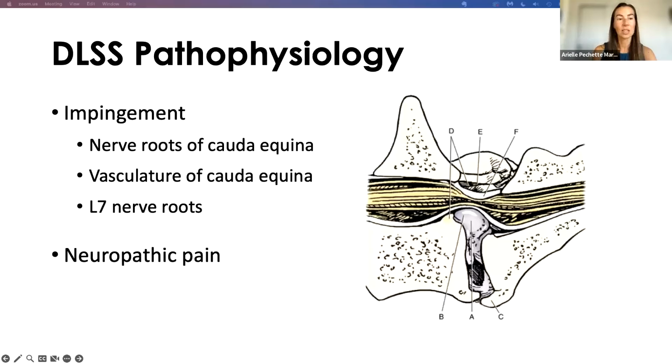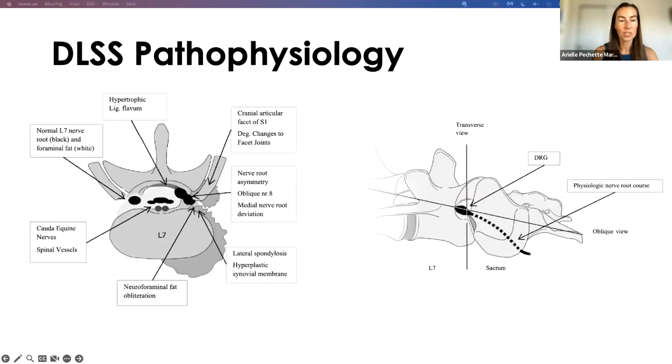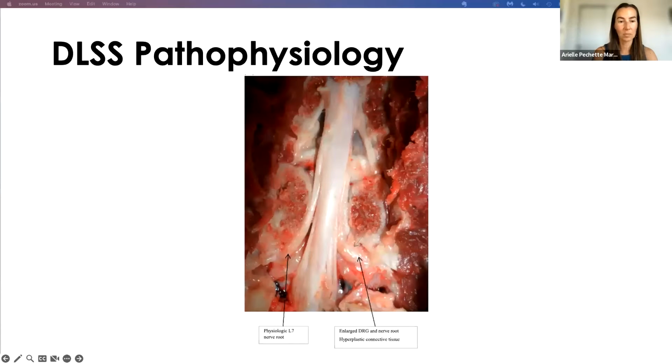And then what happens is you get this impingement of the nerve roots and the vasculature of both the cauda equina and that L7 nerve root, and you get neuropathic pain. And so you can see in this photo on the left, you have your normal L7 nerve root. And then on the right, you have this photo of degenerative lumbosacral stenosis. So you have changes to the facet joints, causes that nerve root impingement. You get enlargement of that nerve root. And then there's a nice anatomy photo here, a dissection with your normal L7 nerve root on the left-hand side and the enlarged nerve root on the right-hand side.